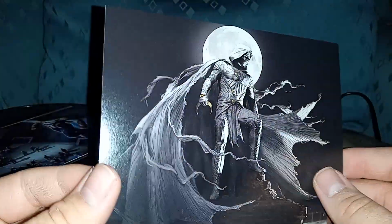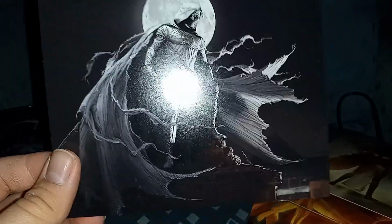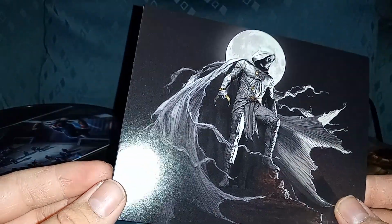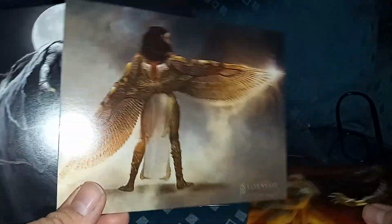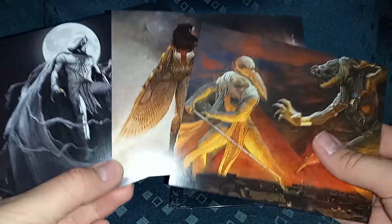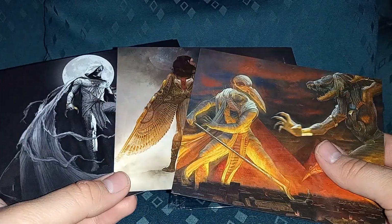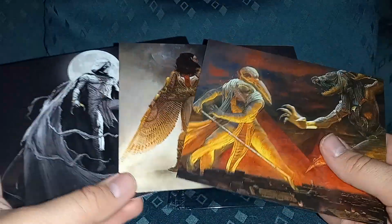Next one we have is, of course, Mark Spector as Moon Knight. This is badass looking. I think this is when he was stalking that rich dude, but I don't remember. But this is some really cool art of him just standing in front of the moon, which of course, is how Moon Knight has his powers, because of the moon and stuff. And I have to say, this is pretty cool. Again, I'm going to say that having these cards as a bonus for getting the Steelbook is absolutely amazing, and Marvel should keep doing this. I don't remember if the WandaVision and Loki ones that I have had these, but these are pretty cool.